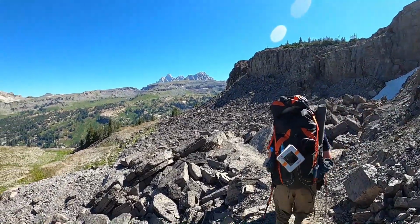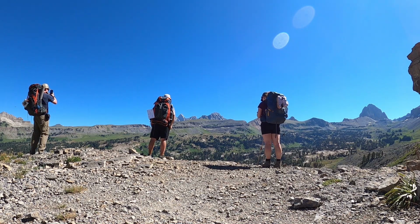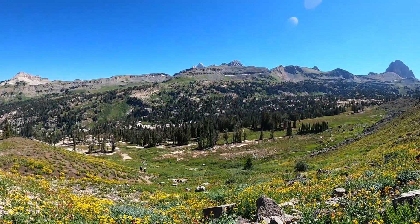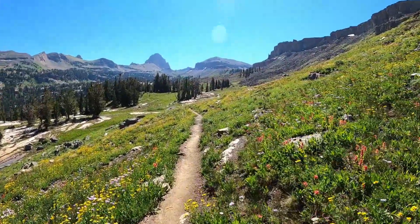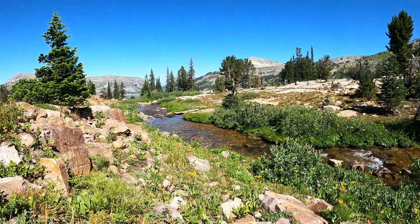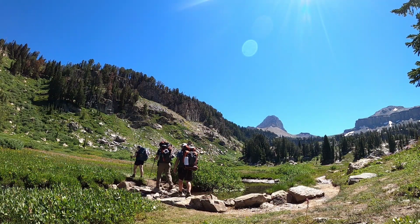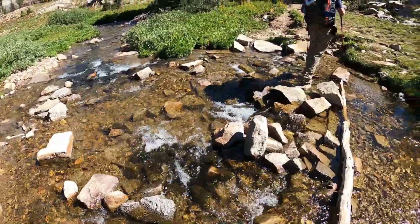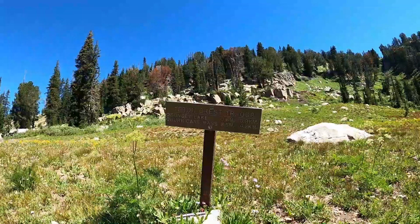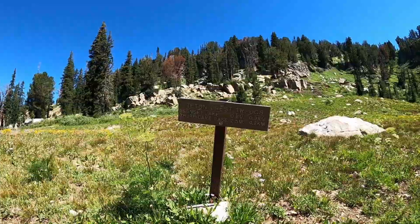Starting to head way down into the Alaska Lakes Basin here. Unfortunately, all elevation that we have to make up to get over Hurricane Pass. Sunset Lake, only 0.6 miles, about 300 feet of elevation. And after that, Hurricane Pass, only 2.5 miles. So we're doing well for the day.